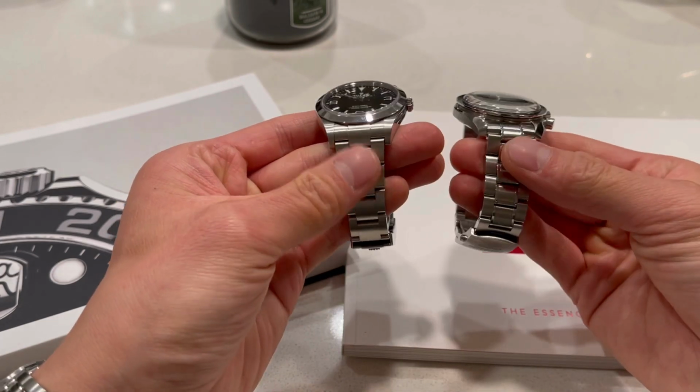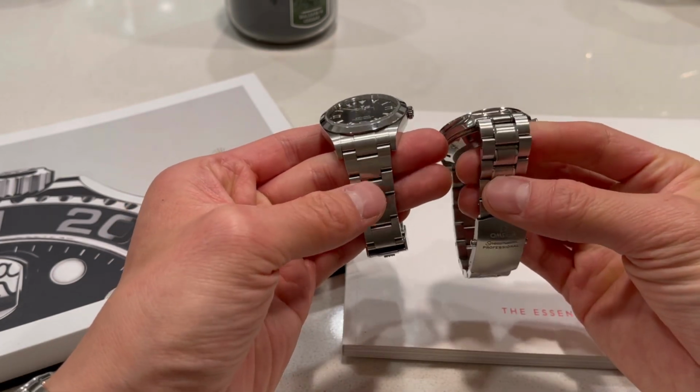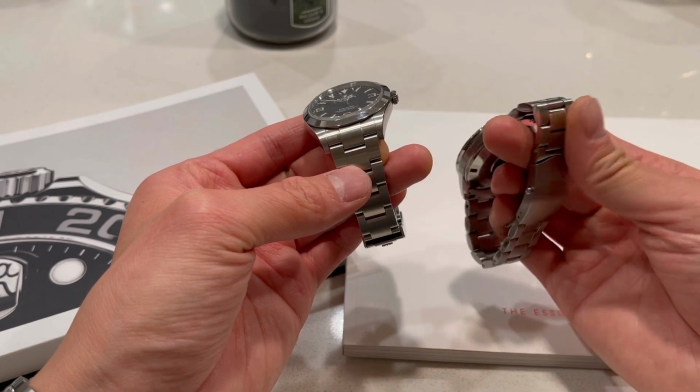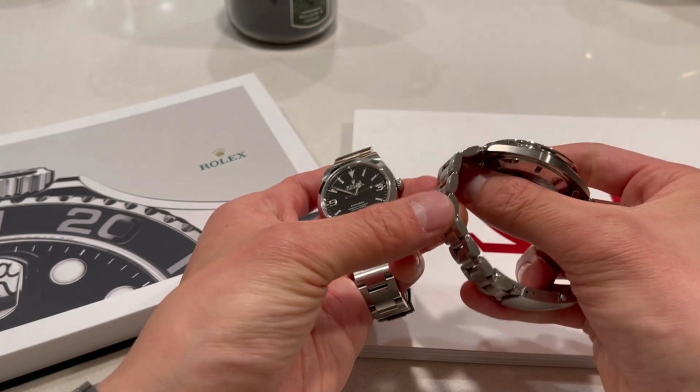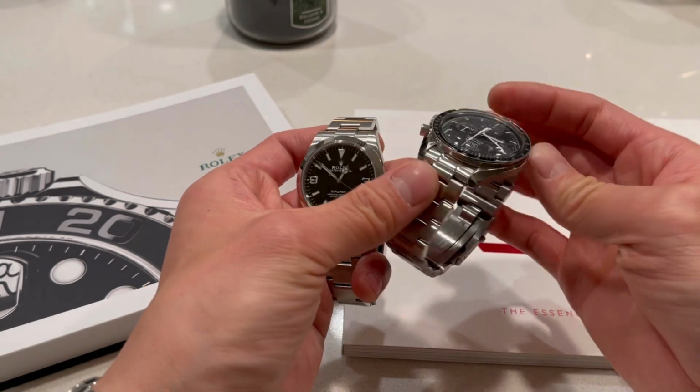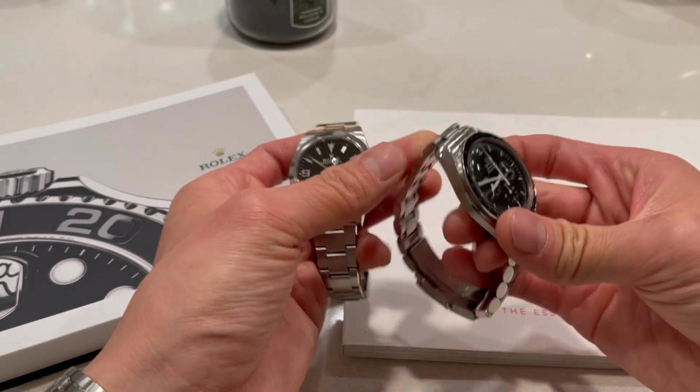You can see the bracelets are different in their execution as well. The Speedmaster kind of has a quasi oyster style bracelet. You'll have polished sides here as well, and a brushed case with polished lugs.